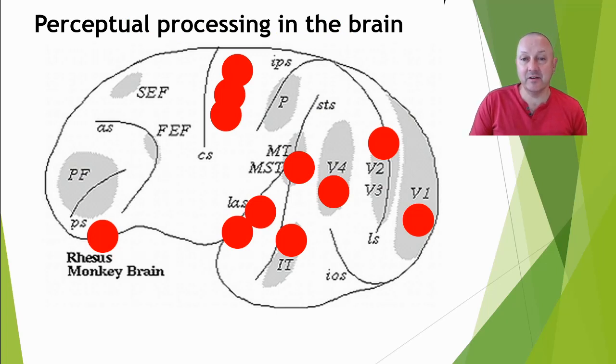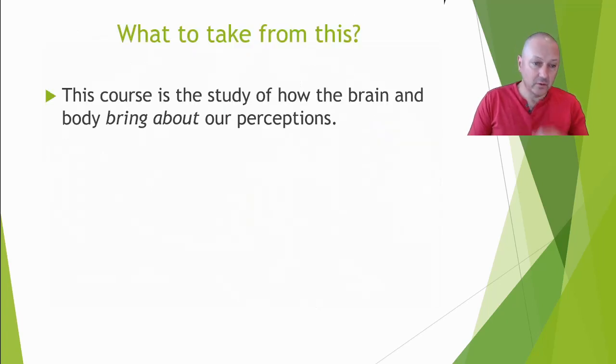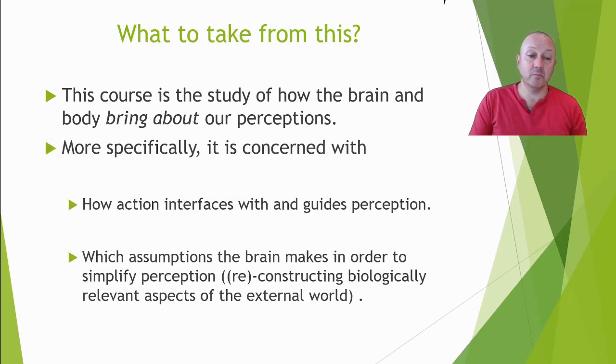There's a lot of heavy lifting that goes on in recognizing a face. But it seems effortless to us because it all takes place under the hood, outside of our awareness. So what do we take from this? This is a course that is going to study how the brain and the body bring about your conscious perceptions.